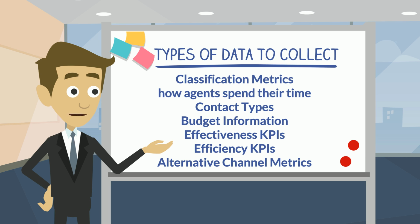Efficiency key performance metrics, which are cost-related metrics like calls per agent per hour and utilization. These indicate how efficient you are in handling contacts. And finally, alternative channel metrics for email, social media, chat, etc. Naturally, if you don't have these non-phone channels, you don't need to worry about them. So really, it's nothing scary, just the basic data you should be following and you can get from your reports.